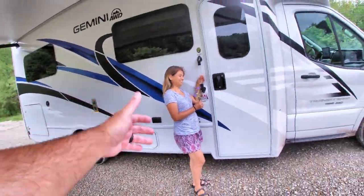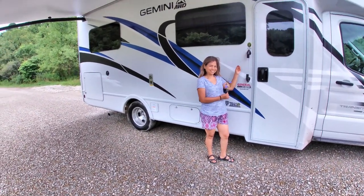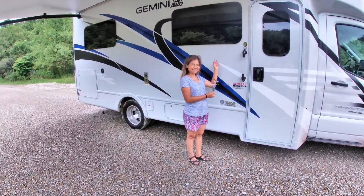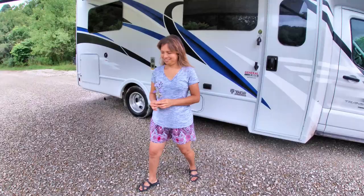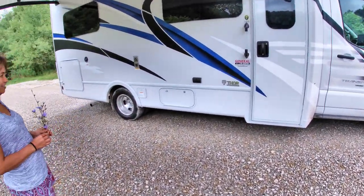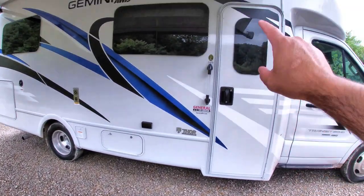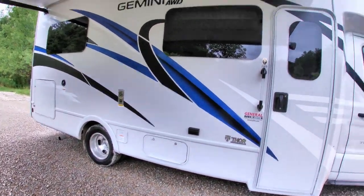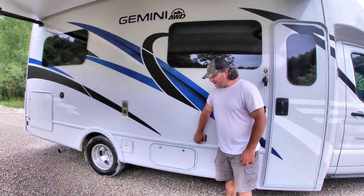And look at them. My wife's modeling for the truck again. Using her hands, showing everything. Showing the glass, the acrylic handle, the frameless windows, the Thor label letting us know we have a Thor motor coach, letting us know it's a Gemini all-wheel drive, and letting us know that it's a 24 kb.